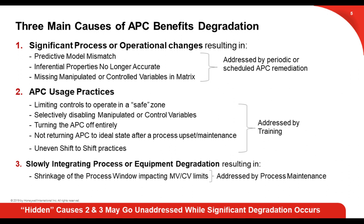Additionally, we may see a drift in the accuracy of what we call inferential properties. An inferential property in the APC space is a calculation that attempts to surface a value that's not easily readable from the process. So that might be, in a distillation tower, the percentage of heavy key in the top of the tower, for example. I might not have an analyzer, but I would have temperatures and pressures, and I can do a pretty good job in developing a calculation that predicts what that heavy key might be given the process and lab information. But over time, if that's not accurate, then the advanced control isn't necessarily delivering the benefits that it could be.